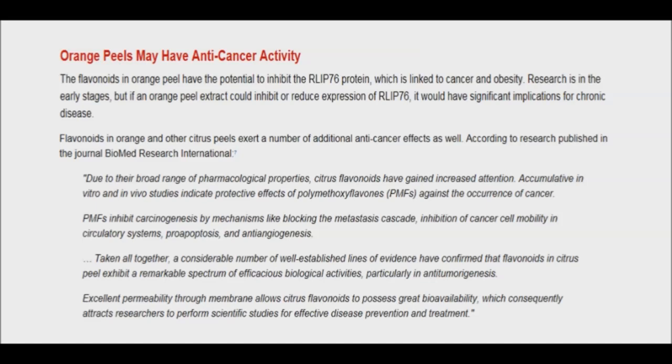It contains flavonoids that work with the vitamins to slow down the growth of cancer cells. Increased consumption of orange peel in the diet lowers the risk of cancers, namely skin, breast, and colon cancer.